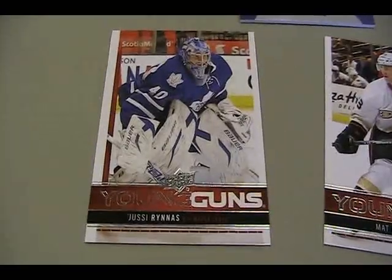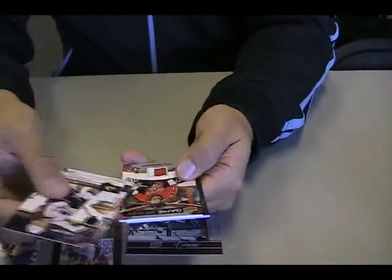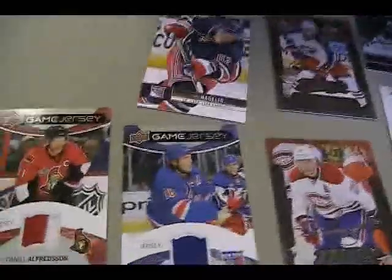Should be getting 2 more Young Guns and one more jersey at least. So we'll see what else comes out. A jersey, two color, of Daniel Alfredsson.